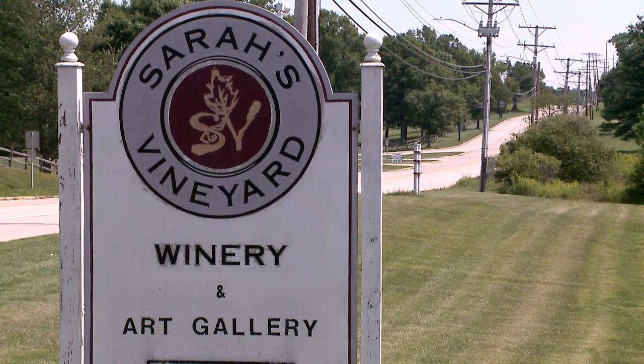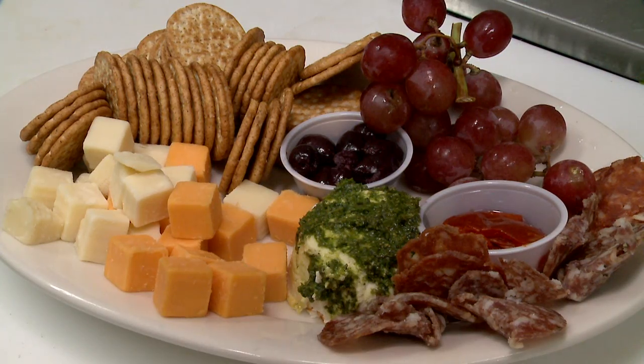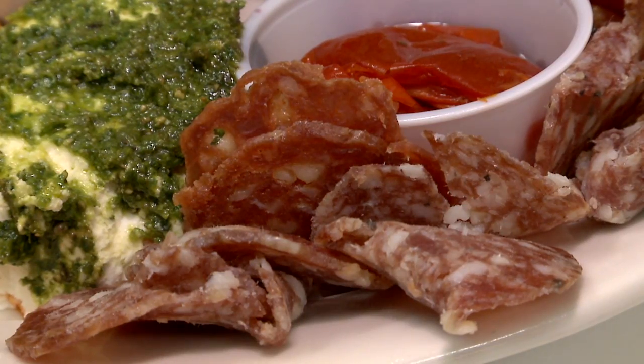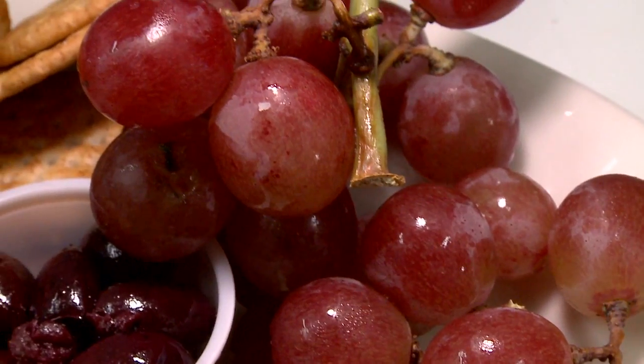Of course, I feel when I see wine, you've got to have a cheese and meat tray too. So you have one of these as your platters. Yes, it has different cheeses. It has a goat cheese torte. It has salami and roasted tomatoes and olives and crackers and grapes.